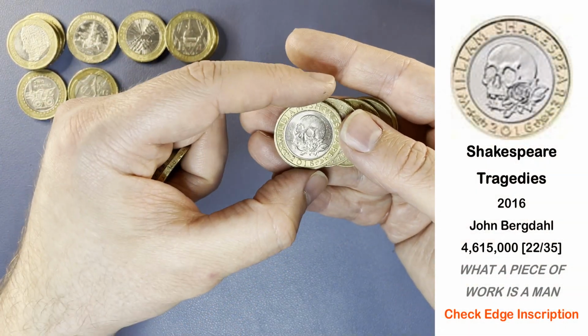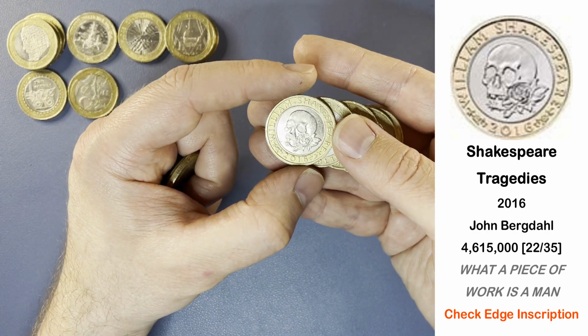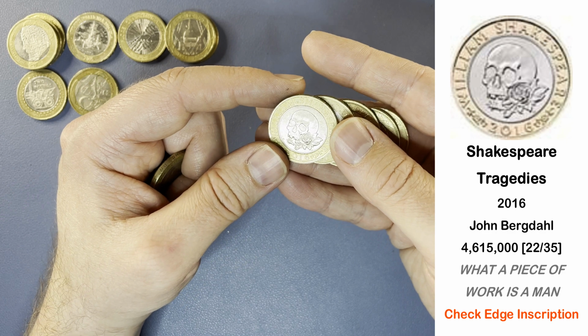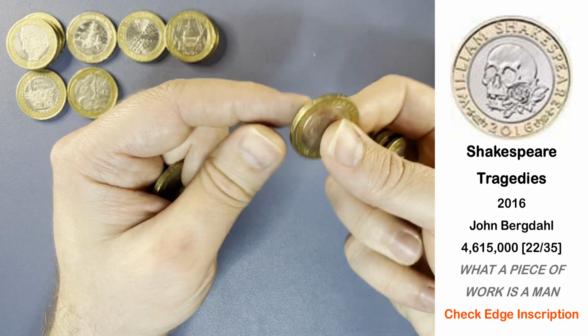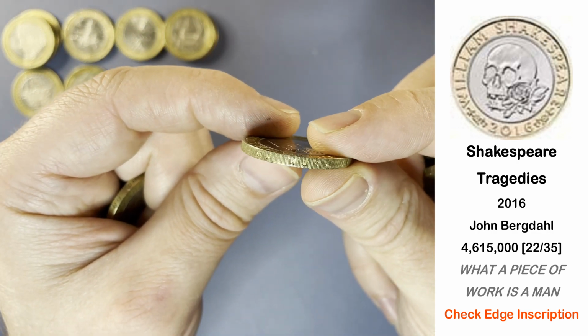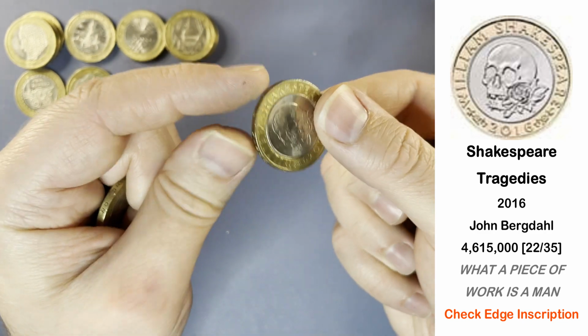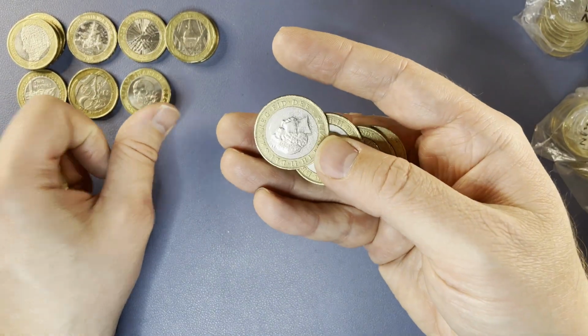Here we go. So this is Shakespeare's Tragedies. So this is the middle one of the 3 Shakespeare coins in terms of how many were minted. Let's just check the edge inscription on this one. It should say, "What a piece of work is a man," which it does. There are some known errors out there which say "for king and country," and they're very cool. I've only found one of those.